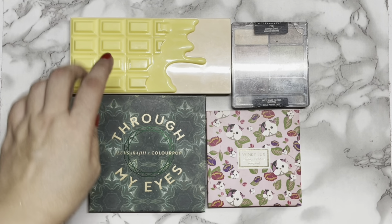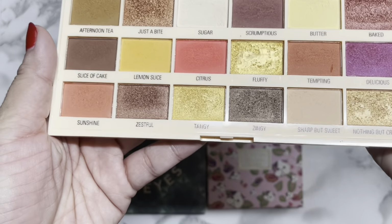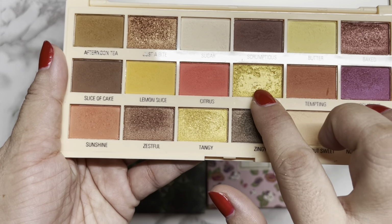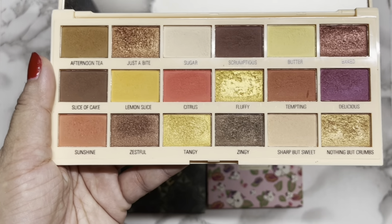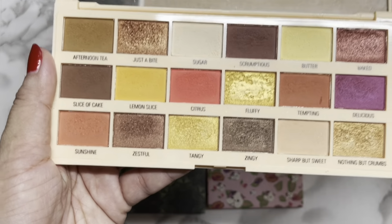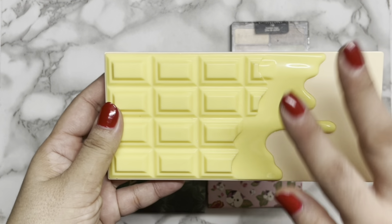And let me start my update with this I Heart Revolution Lemon Drizzle. The eyeshadow I need to focus on is Fluffy. I need to use that 2 times. So for this update, the eyeshadows that I was working on were all selected by me, unlike in the past, when I used a random app to select the eyeshadows I needed to focus on.